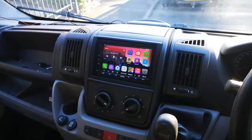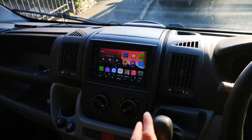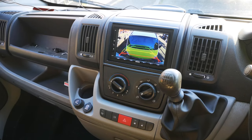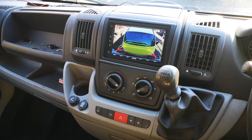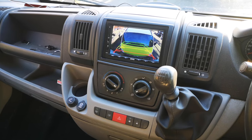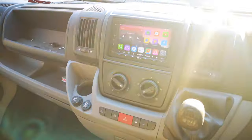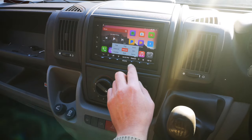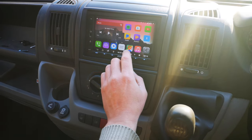A big selling point for this for me was that, for one, I've got the reverse camera. So that's literally just, there you go. And that works really well, nice and clear. It's really clear at night as well. I'm really happy with that. The screen's pretty clear, but now I've got my sat nav. Let's see if I can get onto some stuff.